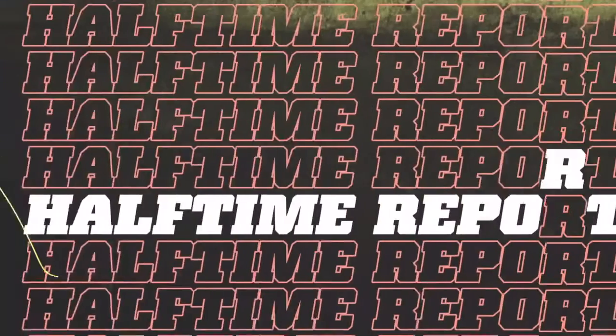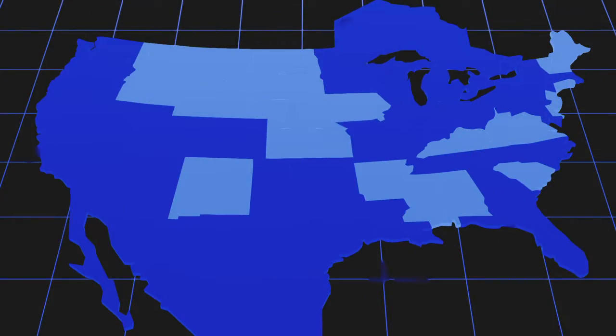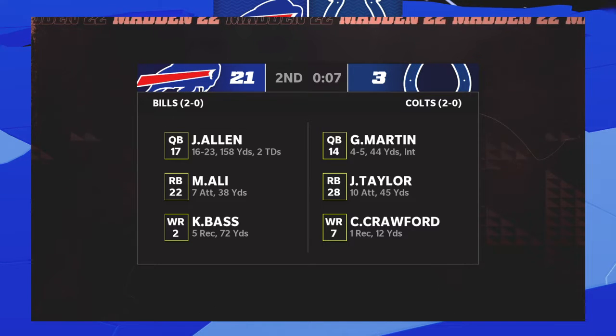Time for a look around the NFL here in Week 3 of the new year. We'll get started up at Lucas Oil Stadium in the capital city of Indianapolis. And it's the Bills who lead that one late in the second quarter. Josh Allen has thrown 2 touchdown passes.